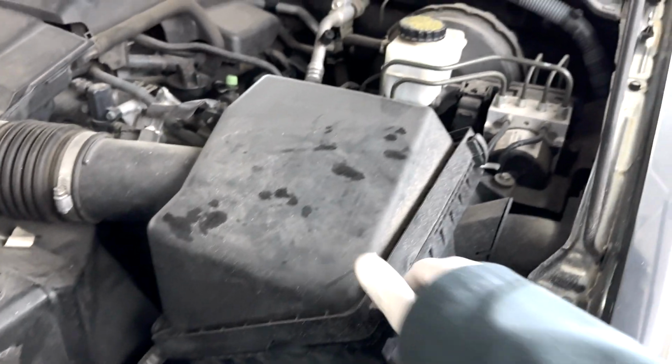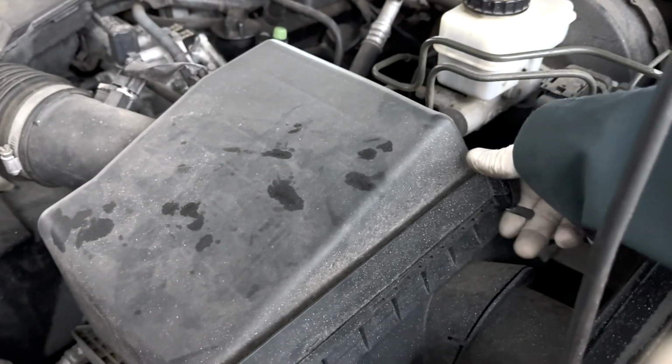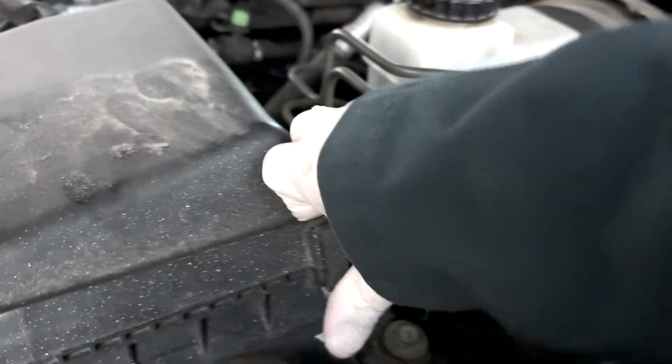check it too, but I guess it's totally up to whoever's selling you the car if they're gonna let you open all these things up. But it's really easy to do. Just pop these two clips, look inside, pull this out real quick, look on the bottom side, looks nice and clean, put it back in, and then clamp it back on.